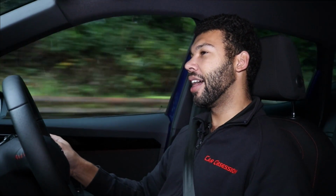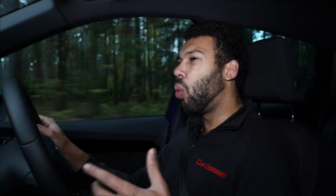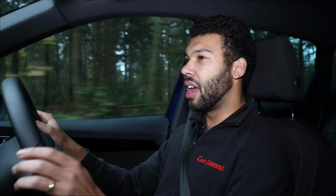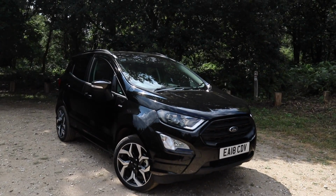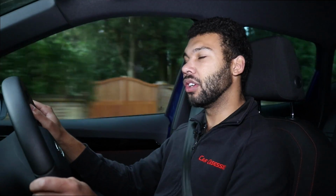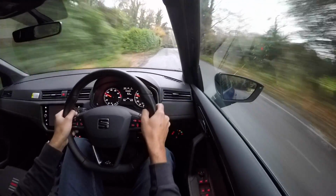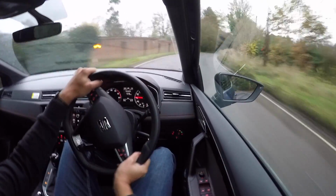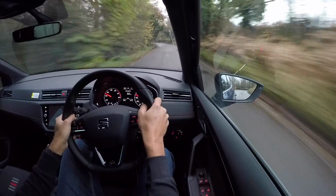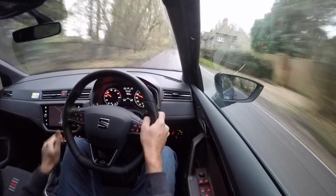Now, quite often when I test SUVs, I moan about their dynamism and the fact that they're not quite as exciting to drive as their hatchback counterparts. The EcoSport, for example, isn't as good to drive as the Fiesta on which it's based. So how does the Arona do? Well, I have to tell you, the Arona does pretty well because it handles pretty much the same as the Ibiza. A little bit of understeer there, but I was pushing the car quite hard and it is a damp day today.